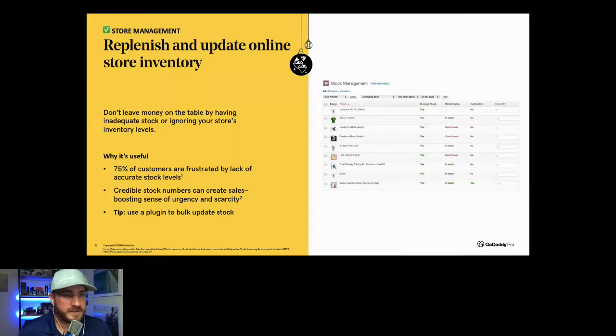Why that's useful: 75% of customers are frustrated by a lack of accurate stock levels. The last thing you want to do is order something that you thought the store had, and then you get an email the next day saying your order was canceled. Sorry, we don't have that item. Or in the reverse case, your store says an item is sold out, it's out of stock, but you have 10 of them sitting there, and your store isn't going to be able to sell any of them because it's marked as out of stock. So make sure that your stock levels are accurate.